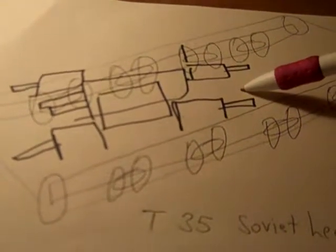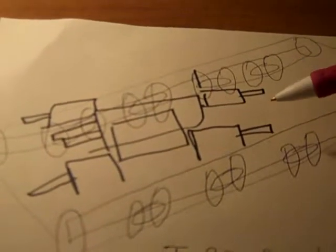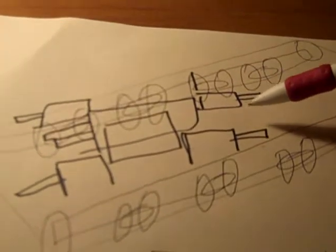The Soviets built about 60 of these, and the Wehrmacht overran all of them, and there are no surviving examples today.